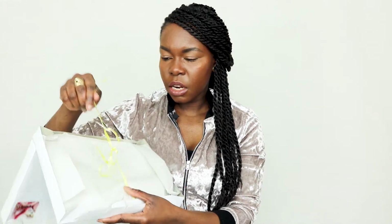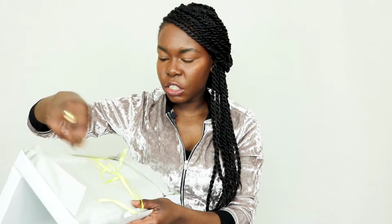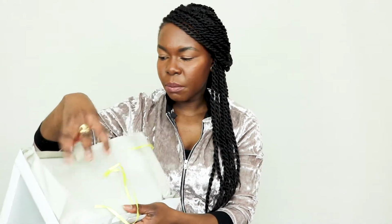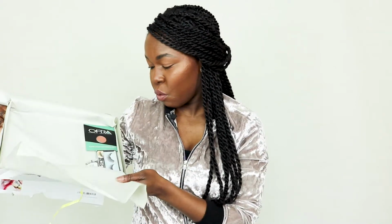So this is the packaging. It has this yellow bow. So we're going to open that up. And we have some tissue paper. Open that up and let's see what's in here. Wow. Wow, so that's what's in here. Oh, I think we got some good stuff. This is what's in the box. I hope some of you guys can see that. I definitely am surprised by what's in here.